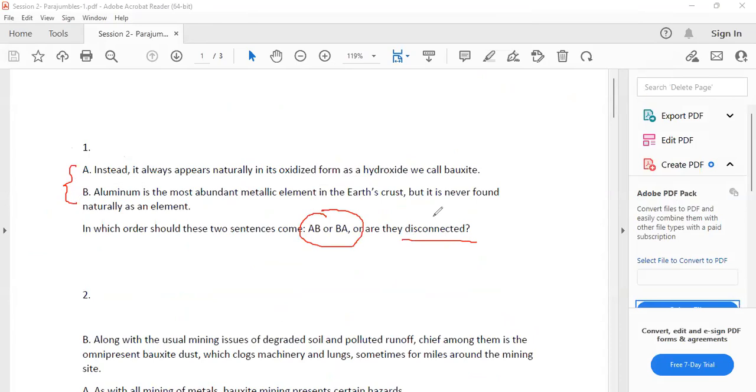So what would you give me as an answer? Is A, B a pair? Is B, A a pair? Or are they disconnected? So the third option is, are they disconnected? You tell me, which one do you think is the right choice among the three? If you have a reason there.